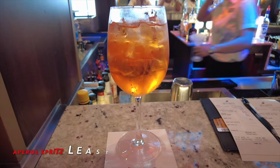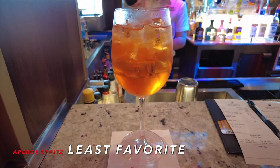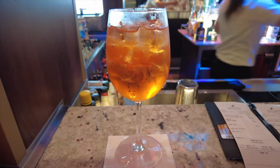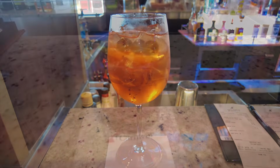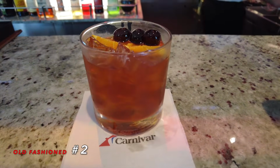The Aperol Spritz is known for being a very light and refreshing cocktail in Italy. In my opinion, this tasted very flavorless and had a very bitter aftertaste, which made it one of my least favorite cocktails at Latitudes. Coming in strong at number 2 is no other than a classic, the Old Fashioned.